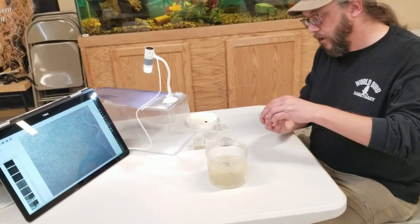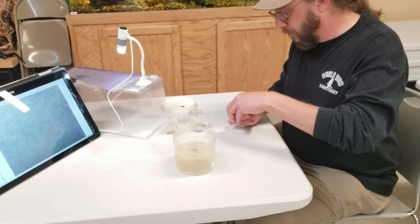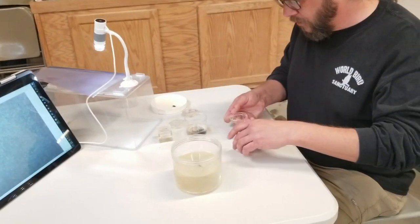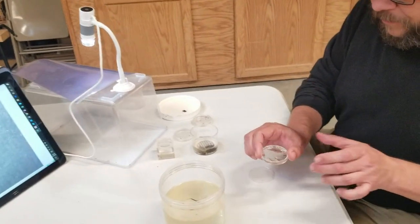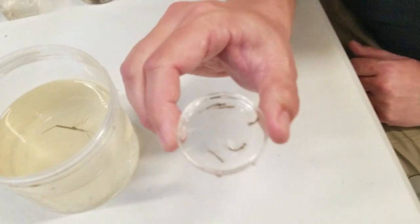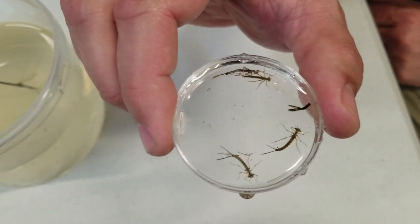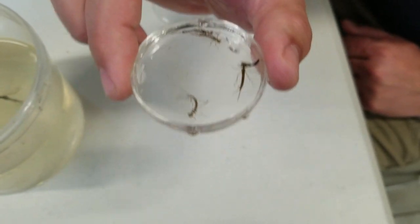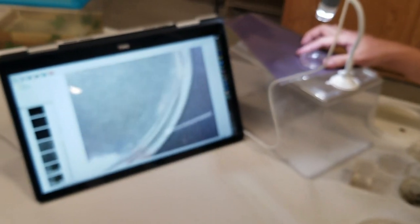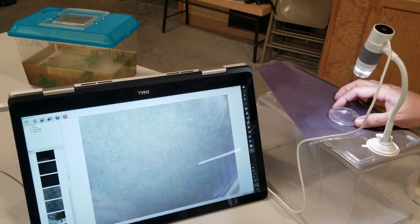Let's see. I think I have this upside down. I do. That's okay. Here we have the dragonfly's cousin, the damselfly, and you can see just how small those are. They do get about twice that size, but they actually have little gills on their tails. Those three tails actually are their gills, and they're hunting around just like their big cousins.